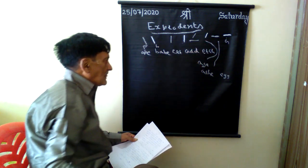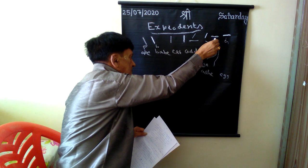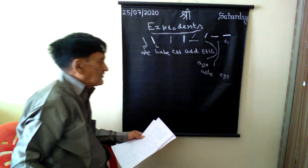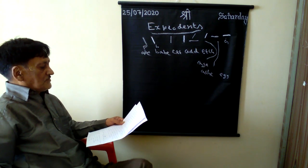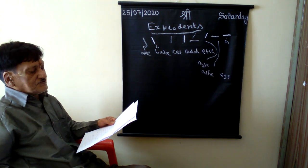J is written from upward to downward, slanted towards left. It is written thick. K. It is a horizontal line and it is written thin. G. It is a thick stroke. It is also a horizontal stroke. It is written from left to right. So these are the 8 consonants that come under explodents.